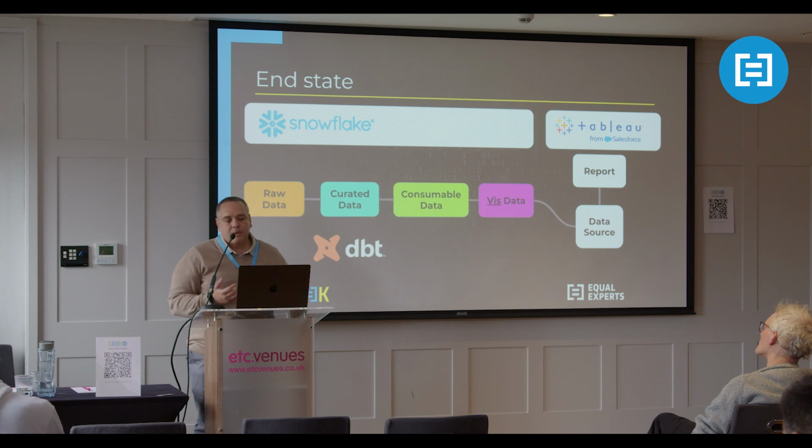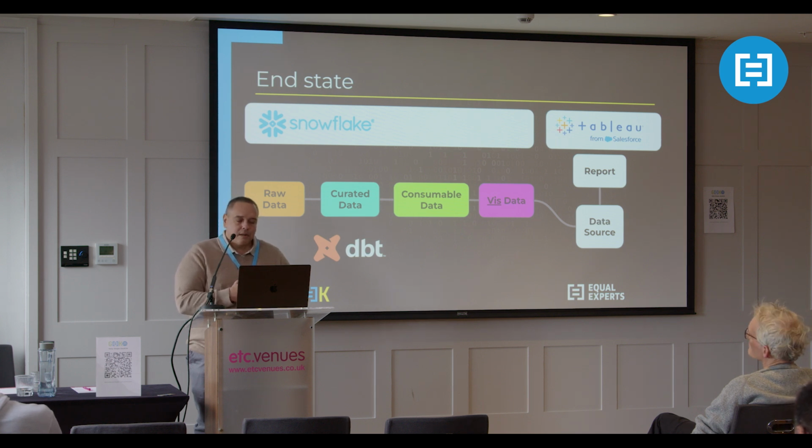Now, if you go to a report, the report is simpler because it doesn't do much, and the data source becomes dumb because all it does is pretty much read from the viz layer. So now we have business logic that is trustworthy, unit tested, and also audited, because every time you make a change, you run the entire pipeline. The change is linked to a Jira ticket, so you know exactly what you're doing. You know who's deploying what, when, and for what reason. So this is what we did essentially to improve the quality of the reporting data.